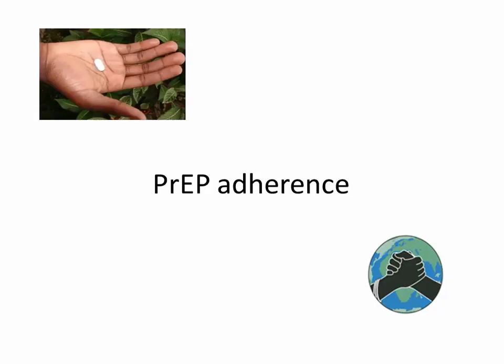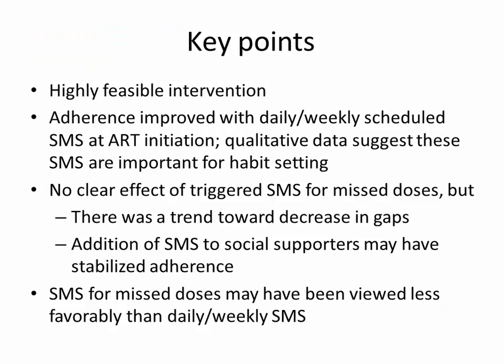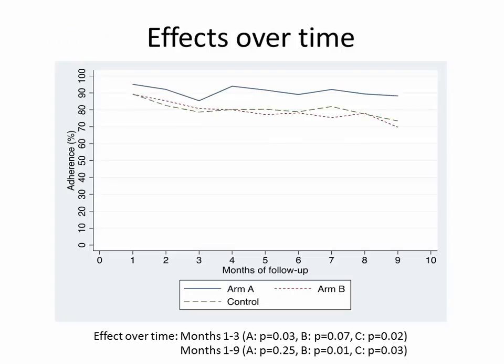Excuse me? Yes? I'm sorry if I missed it, but what did the SMS say? Was the triggered SMS different? So I didn't get into all the details of the design. The default was, this is your reminder, in the local language of Runyankole, but people were able to customize. So if they wanted to say, like a lot of them had religious messages, like God loves you, or something like that. Some people used their name, so it could be really anything. But about half of people just stuck with, this is your reminder. Okay, and the triggered was the same? Yeah, it was the same. And the social supporters could customize their SMS as well. Any other questions before I go on to PrEP?